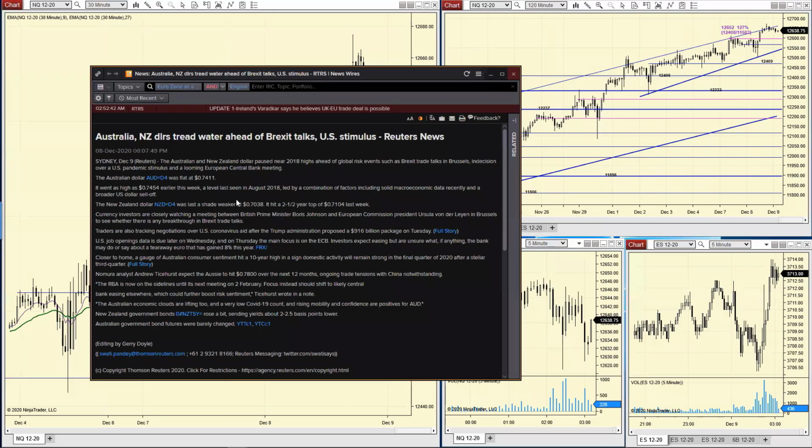Closer to home, a gauge of Australian consumer sentiment hit a 10-year high, a sign domestic activity will remain strong in the final quarter of 2020 after a stellar third quarter. Nomura analyst Andrew Ticehurst expects the Aussie to hit 78 cents over the next 12 months, ongoing trade tensions with China notwithstanding. The RBA is now on the sidelines, and its next meeting on the 2nd of February focuses instead on the shift to likely central bank easing elsewhere, which could further boost risk sentiment, Ticehurst wrote in a note. The Australian economic clouds are lifting too, and a very low COVID count and rising mobility and confidence are positive for the AUD.